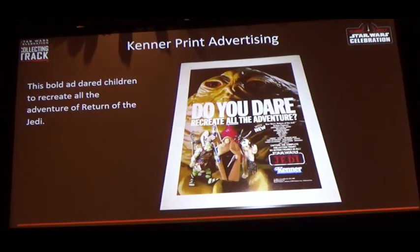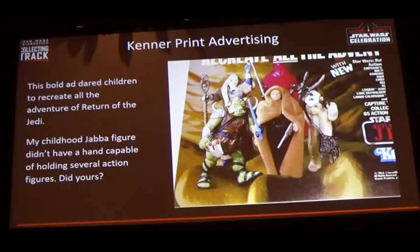It's a favorite of mine. It's daring children to enjoy the new Return of the Jedi figures. That's a pretty creative ad, I think. I don't know about your childhood, but mine did not have a giant hand that was capable of holding my figures. That was a nice touch that the advertiser put into that. That's Luke Skywalker there with his red lightsaber in the middle.